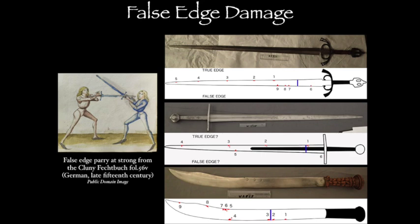So it suggests that the use of the false edge wasn't a terribly highbrow learned technique, but it was something that was appreciated and indeed used right the way down across the status chain, from very, very high status individuals who would have received specialized training, right the way down to your more run-of-the-mill soldiers who might not have received as much specialist training but were just picking things up as they went along.